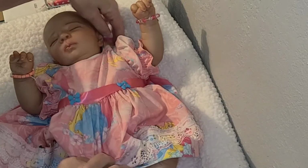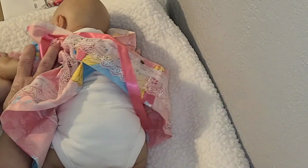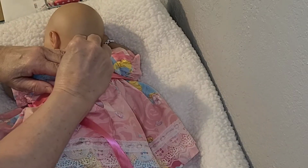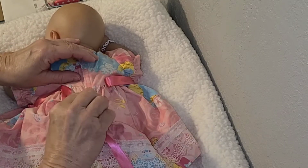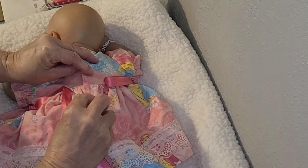So I may be quick some days when I'm not really feeling that well at all. I may just put a sleeper on one of the babies, whichever baby I'm presenting, and just do something fast and easy. But this is definitely something that I am looking forward to doing.